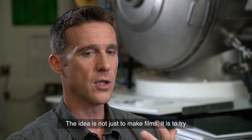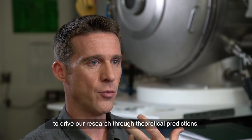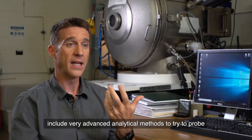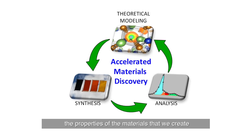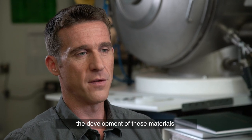The idea is not just to make films, it's to try to drive our research through theoretical prediction, include very advanced analytical methods to try to probe the properties of the material that we create, and try to come back with a method to accelerate the development of these materials.